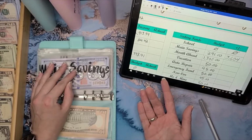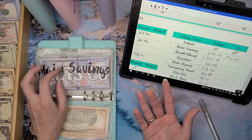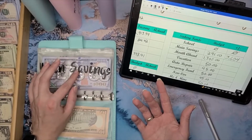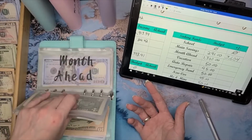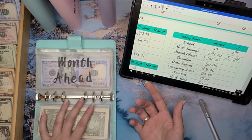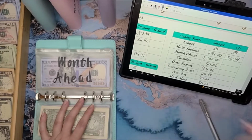So, assuming that I'm able to keep this up, I'm going to have probably like $7,500 in my main savings. I don't know where I'm going to cap that. I don't know if I'm going to cap it. We'll see. Anyways, halfway through our goals. We're halfway through the year for our goals, so we'll see where we end up.